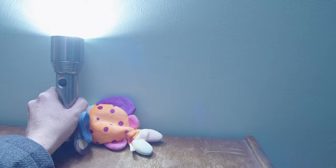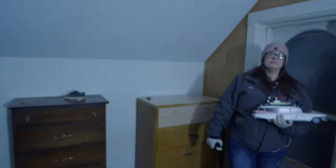Set this flashlight here against the wall if I can. I thought these were turds and I was concerned for a second. What? The rocks. The rocks. They're definitely not turds. They are in fact just rocks.